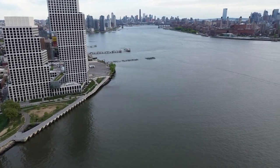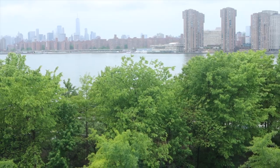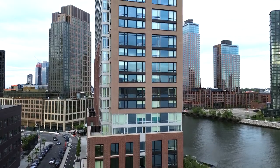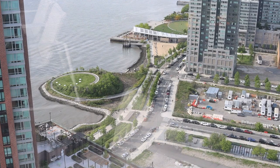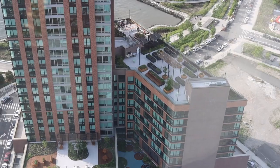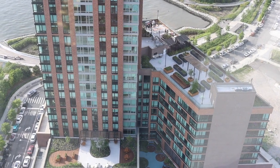I think location is key. You know, I work in Midtown Manhattan. It takes me about 25 minutes from here to there, and it's really quick. This is not a location for everybody. If you want to be in the middle of everything, this is not a place for you. You can go to the Lower East Side. You can go to Greenpoint. If you want somewhere you can retreat and enjoy more natural environments such as the park and just have more time for yourself, this is more a place for you.